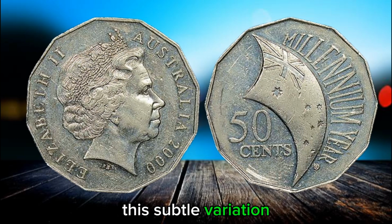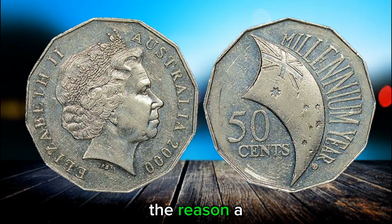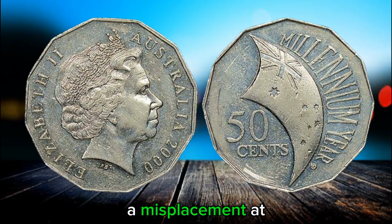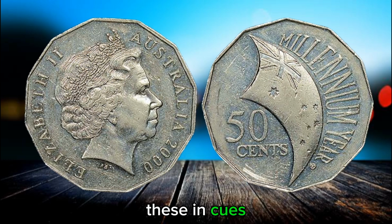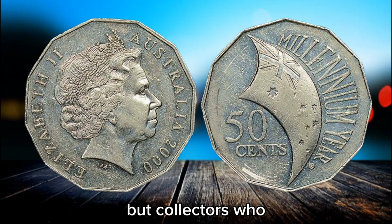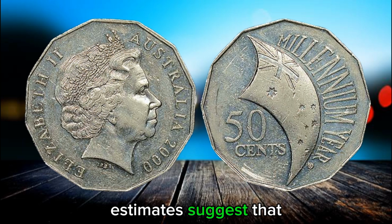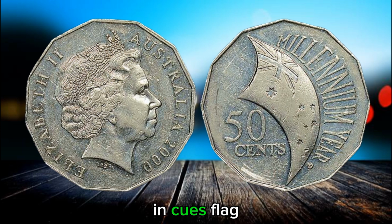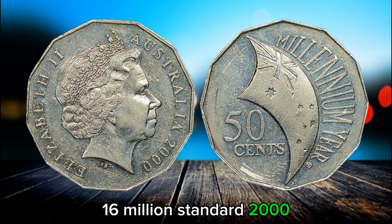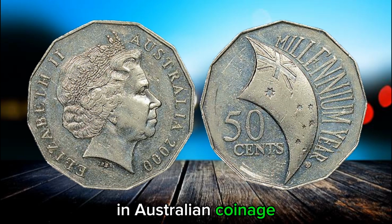This subtle variation is not due to wear or damage, it is a genuine die variety. The reason: a separate die was used during production, either due to experimental testing or a misplacement at the mint. These Incuse flag coins were never officially acknowledged at the time, but collectors who spotted the difference quickly realized they were onto something rare. Estimates suggest that fewer than 200,000 Incuse flag coins exist, compared to the 16 million standard 2000 commemoratives, that makes this one of the rarest modern varieties in Australian coinage.